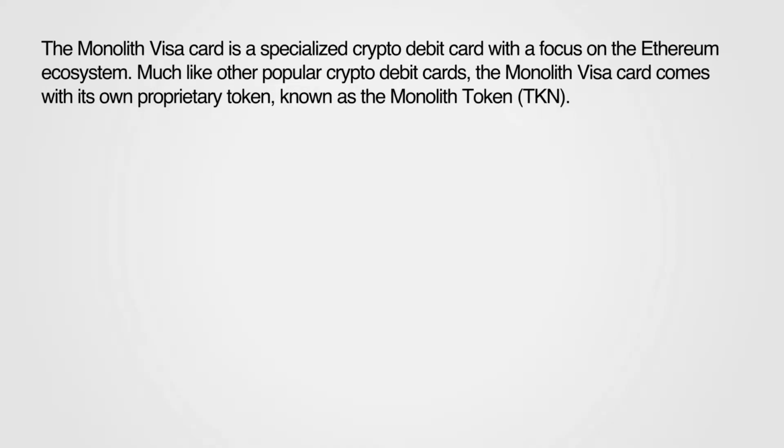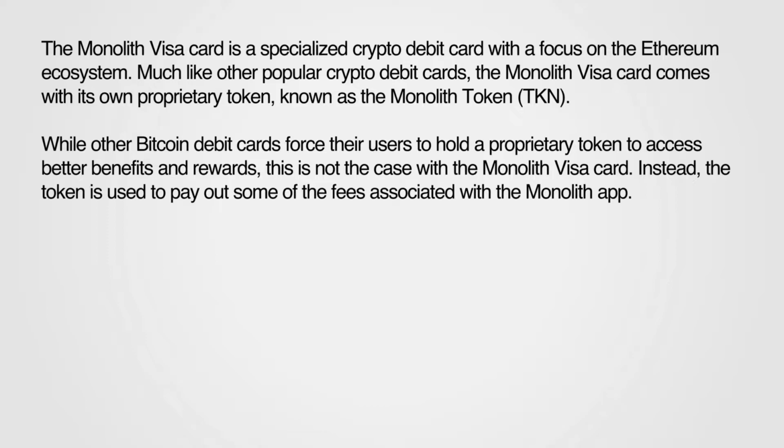Monolith Visa Card Review. The Monolith Visa Card is a specialized crypto debit card, with a focus on the Ethereum ecosystem. Much like other popular crypto debit cards, the Monolith Visa Card comes with its own proprietary token, known as the Monolith Token, TKN. While other Bitcoin debit cards force their users to hold a proprietary token to access better benefits and rewards, this is not the case with the Monolith Visa Card. Instead, the token is used to pay out some of the fees associated with the Monolith app.